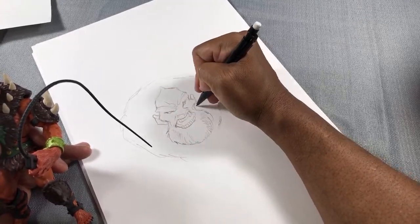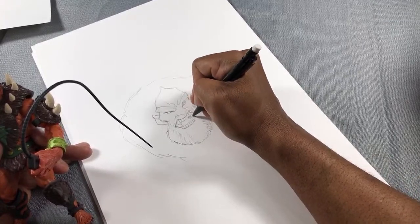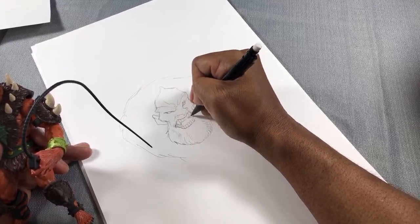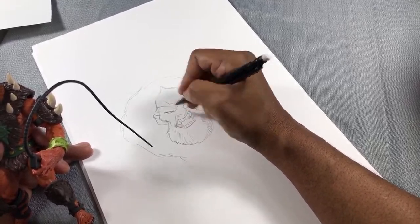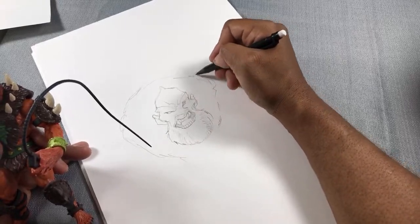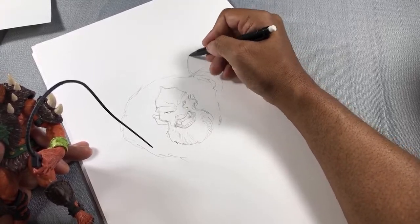I noticed just watching, you seem to always start with the face. Is that like a technique you picked up or something? Well, you know, the head is where everybody looks to begin with most of the time, and that's where I look. So when I'm doing figures and things, the head is where I go first. But yeah, looks really cool.